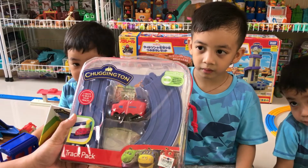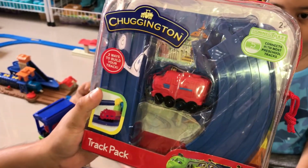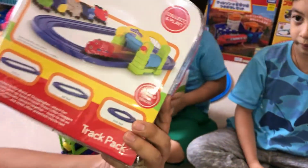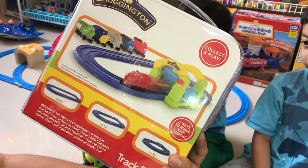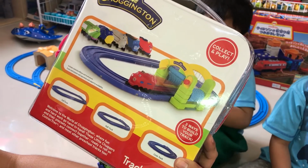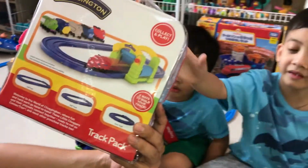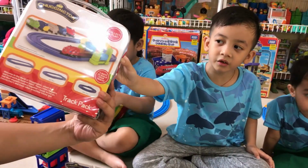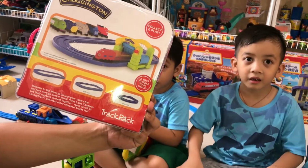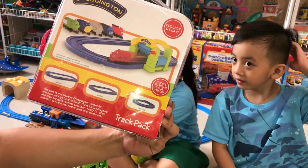This Chuggington track pack comes with a character inside with the railroads, and it connects with most preschool tracks. At the back we can see the other characters we have to collect and play, and it includes exclusive Wilson and track pieces. Chains and playsets are sold separately and subject to availability. According to Kuya Matt, it has full track, half track, and circle track. So welcome to the world of Chuggington, where fun and hard work go hand in hand. These little chuggers and their playsets connect together, ready to roll on, connect tracks, and most other preschool tracks too.